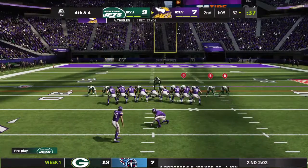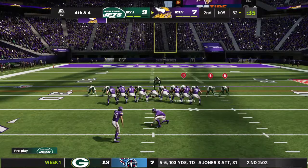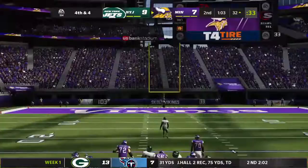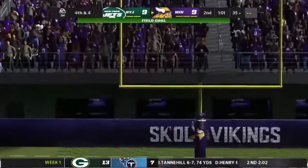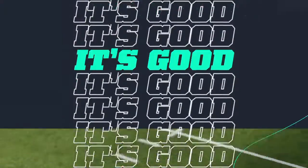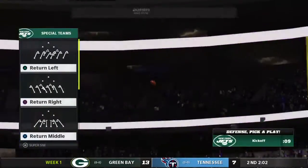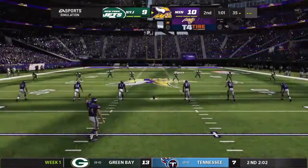Now the Vikings will send out the special teams crew here for a field goal try. It'll be a 49-yard attempt from the left hash. And this is up and good from Pinheiro. And they take the lead here by a point, 10-9. So that's a 7-play drive that ultimately stalls out there at the end.